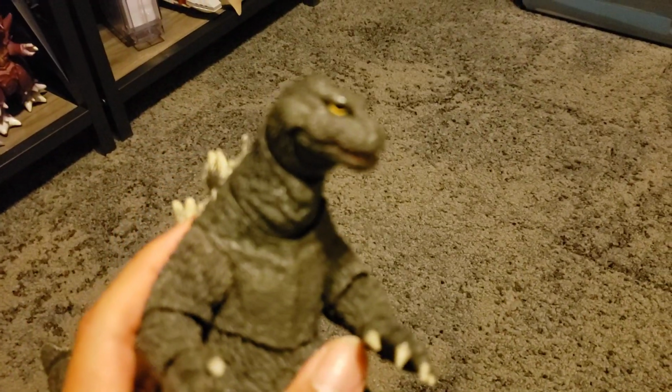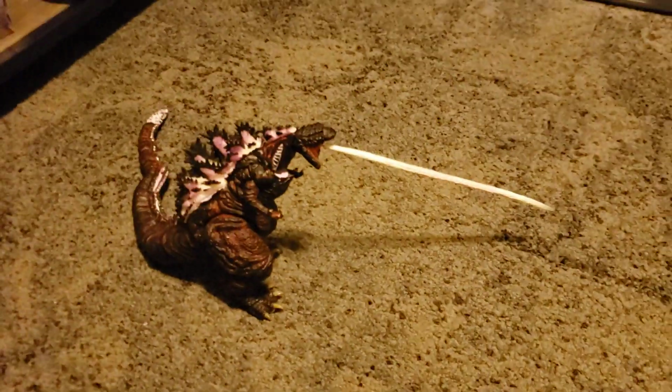Not really much to say about him, but just that I really like this guy a lot. On to the next figure.